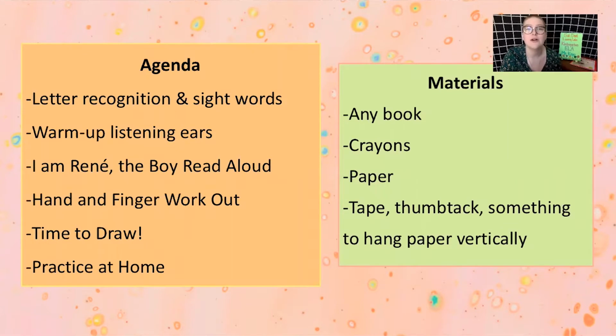We are going to work on our letters, recognizing our alphabet, recognizing some words, our sight words, and then we're going to warm up our listening ears for a really great book that we're going to read aloud today called I Am Renee the Boy. Then we're going to do some hand and finger work and move on to our time to draw activities for this week. Last week we were doing some kind of crazy shapes. This week we're going to be talking about a new kind of line. So I hope you guys stick around and work on that drawing with us as well.